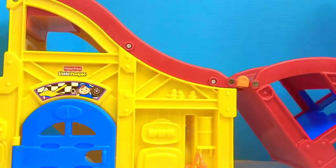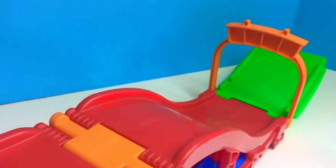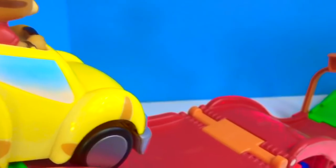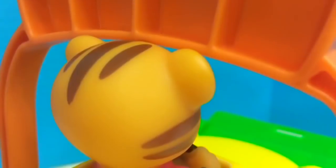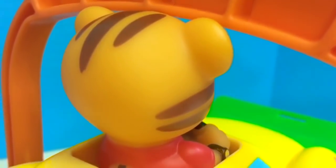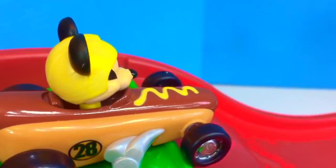Let's open the ramp up for Daniel Tiger to go down. Ready, set, go! Oh dear. Daniel hit his head on the orange sign. He should have been wearing a helmet. Mickey has a yellow helmet in his hot dog race car. He's going to give it a try and thinks he can make it underneath the orange sign.